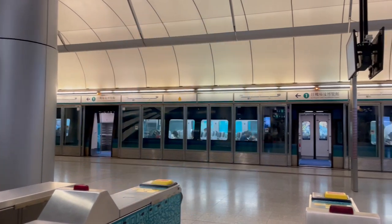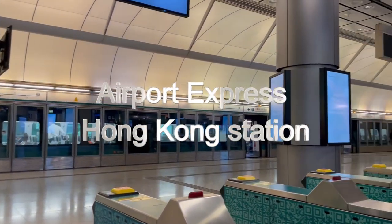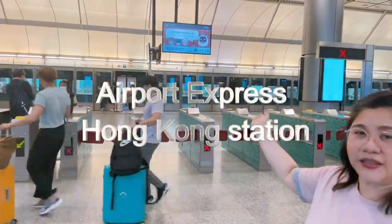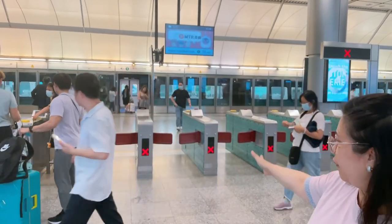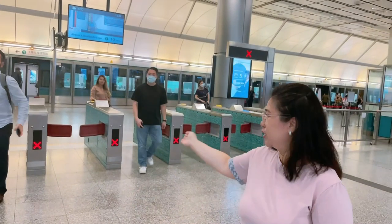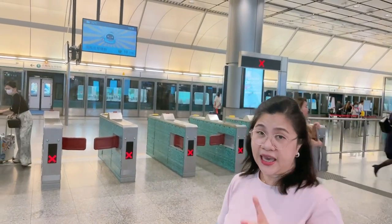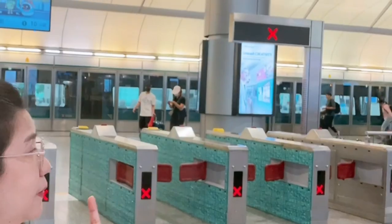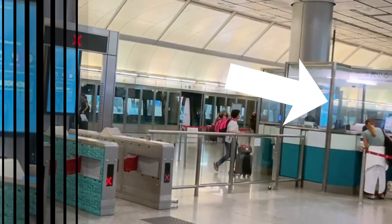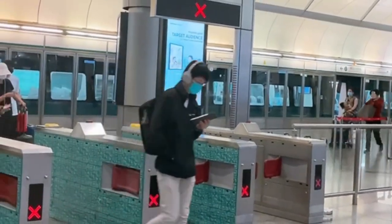We are now at the Hong Kong station. This is the farthest station of the Airport Express. So, after you take the ride, you will go out of this station. If you bought your ticket at the airport, you will just have to tap your ticket here or your Octopus here. But in case you miss to buy your ticket, you can still buy it at that counter. There, see? She's going to buy it so that she can get out of this turnstile.